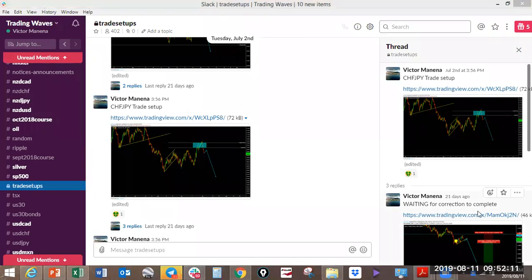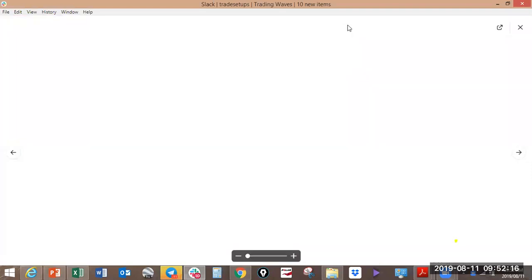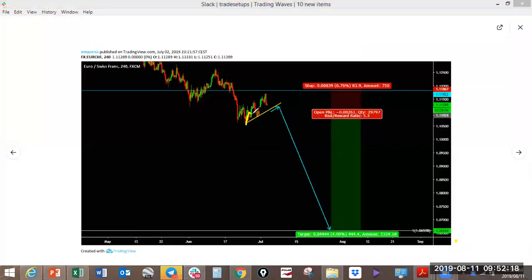CHFJPY, you had that correction. Let's have a look here. The correction that we were looking for comes up here. It actually makes a double corrective structure. Then after this one here, we got a blue box here, and then we got this one to drop here.